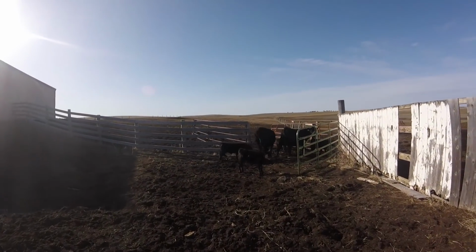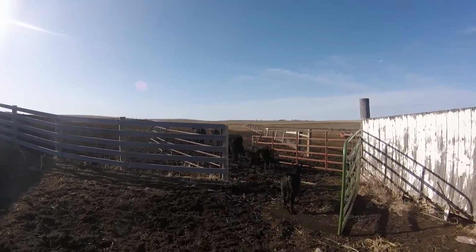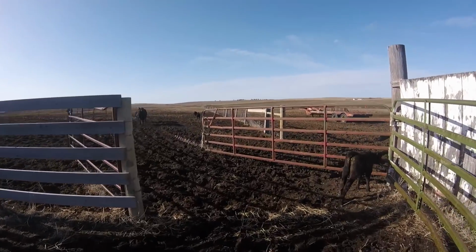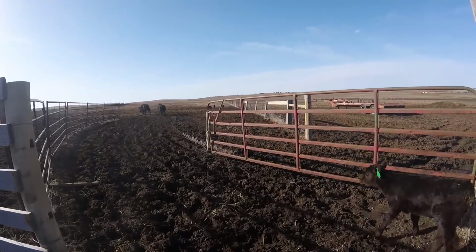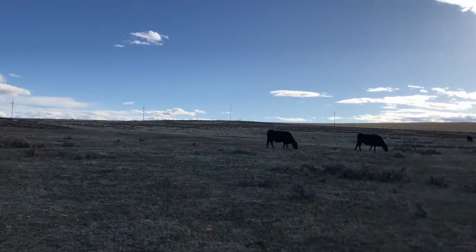Now these heifers have graduated to cows. They've had their first calves, they're good moms, and they begin their lives as a member of our breeding herd. And the calves trail along as we head out to do the next thing.